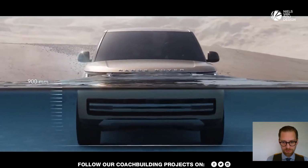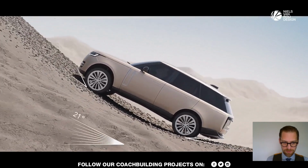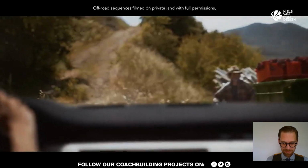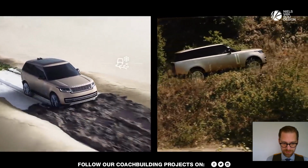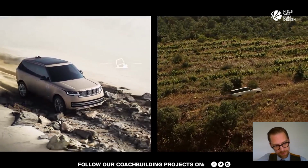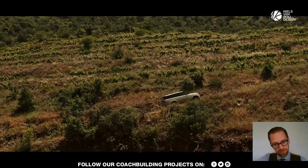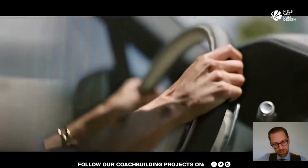Sensors in the wing mirrors detect the depth of the water and display all the relevant information on the screen before you. The vehicle's off-road geometry ensures you can tackle inclines of up to 45 degrees. The award-winning and patented Terrain Response 2 system automatically detects, selects, and deploys the optimum vehicle settings. Alternatively, you can manually choose one of the 6 programs for different terrains. And with configurable terrain response, you can fine-tune the settings. All-terrain progress control allows you to maintain a fixed speed so you can focus on steering.